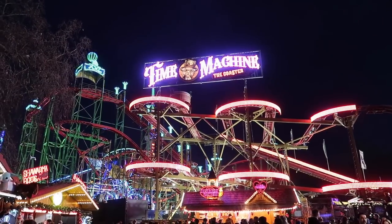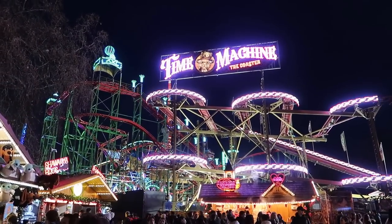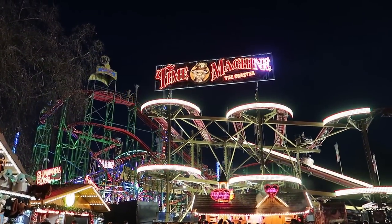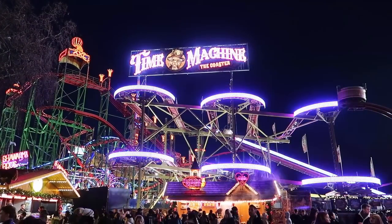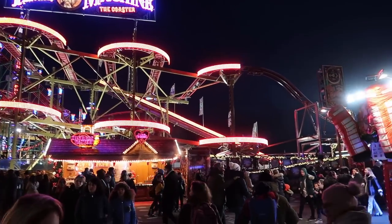Well, I tell you what, that is one of my favourite views of the whole event this year. So many different layers. At the back there, you've got the big wheel, Olympia Looping, XXL, Blizzard, Wild Mouse XXL, and right here in front of us, new coaster for this year, it's Time Machine the Coaster. At first glance, it looks like a normal spinning coaster. But if we go down this way, you'll see that it's got an overbank.